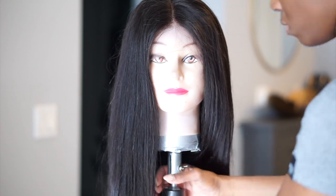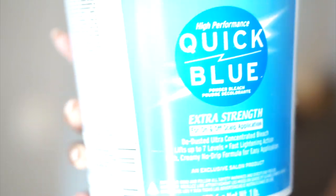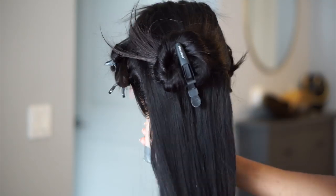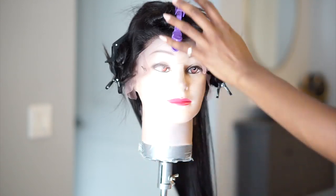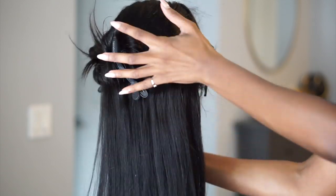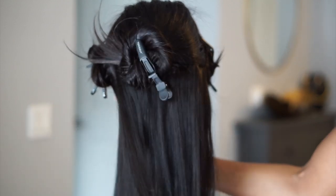But if we want to get into this color, that's what we're going to do. We got Bex here. You know, she's a MVP. So for this look, I'm going to be using the Quick Blue by L'Oreal and mixing that with 40 Volume Developer. So before I got into it, I divided her up into a few different sections because with a look like this, you're always gonna wanna start with the front because the front is what we want to process the fastest. So we've got our three main sections in the front, one at the top, and then this one at the bottom that I left open.